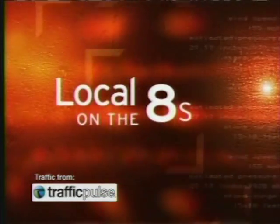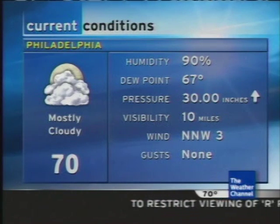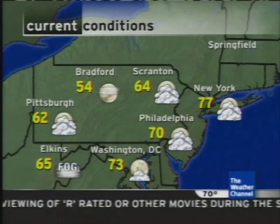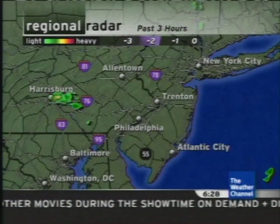But now, you're local on the 8s. Currently in our area, 70 degrees under mostly cloudy skies. Our local Doppler radar.